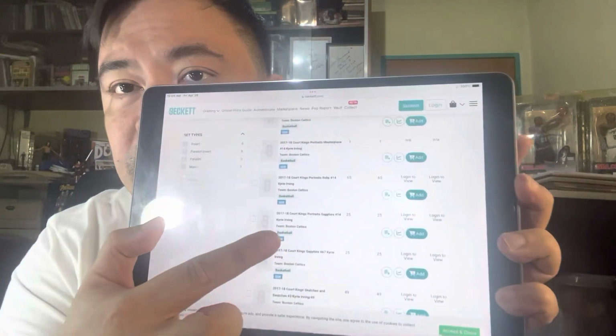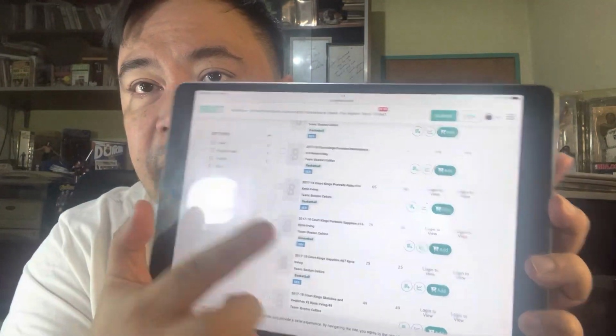So, these are free. So, you just have to look for the number 25. Ayun, number 25. Ayan siya. It's Sapphire. So, okay. So, Kyrie Irving, Court Kings, Sapphire. Alright? Ganun lang kabilis maghanap ng ganitong cards, no?